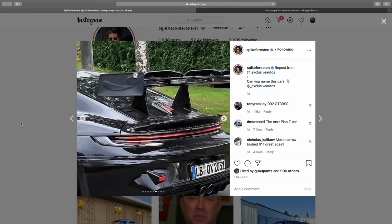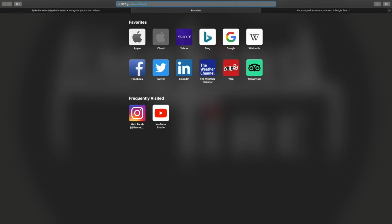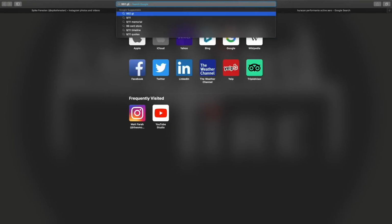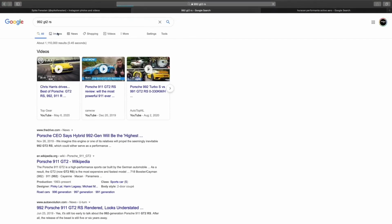But the GT2 RS has that little ducktail. That's why everybody takes it off. They take the big wing off, and that little wing is left, right? So that's already part of it. I think that's a GT2 RS. Yeah. Or possibly, well, it's got the center exhaust. It might be a GT3 RS. Could be. Has center exhaust. Yeah. That could be a GT3 RS.